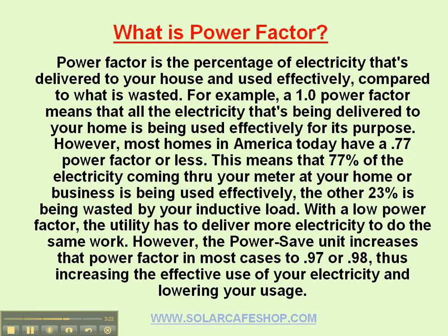What is a power factor? Power factor is a percentage of electricity that's delivered to your house and used effectively compared to what is wasted. For example, a 1.0 power factor means that all electricity that's being delivered to your home is being used effectively for its purpose. However, most homes in America today have a 0.77 power factor or less. This means that 77% of the electricity coming through your meter at your home or business is being used effectively. The other 23% is being wasted by your inductive load.